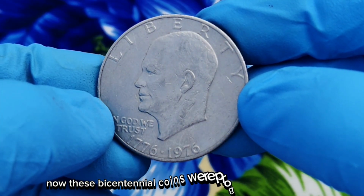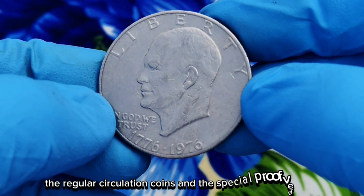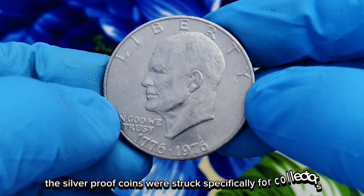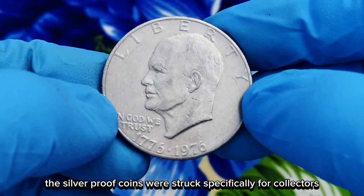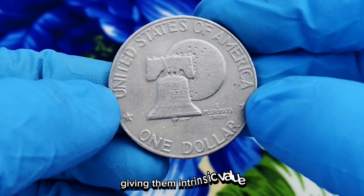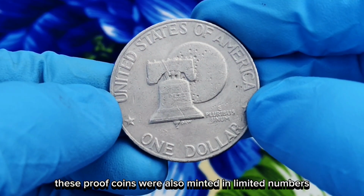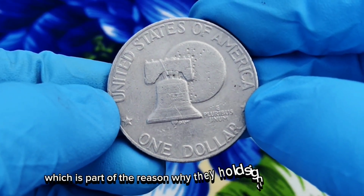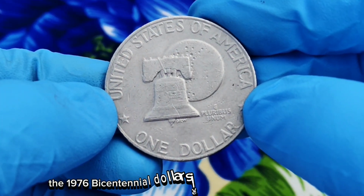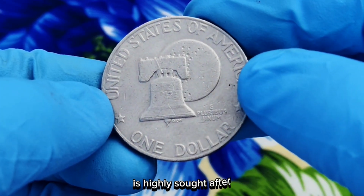Now, these bicentennial coins were produced in two forms: the regular circulation coins and the special proof versions. The silver proof coins were struck specifically for collectors, and they were made with 90% silver, giving them intrinsic value. These proof coins were also minted in limited numbers, which is part of the reason why they hold significant value today. The 1976 Bicentennial dollar silver proof coin, in particular, is highly sought after.